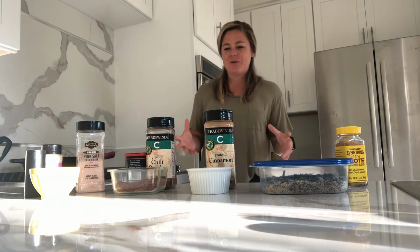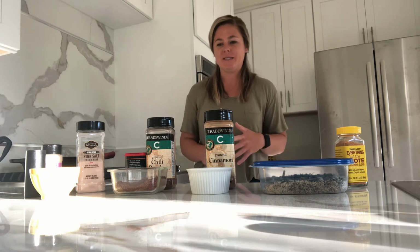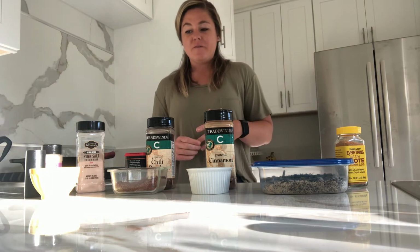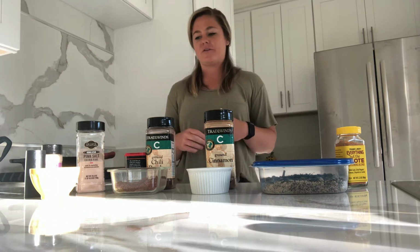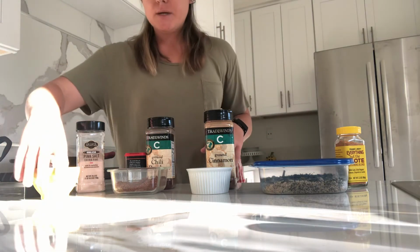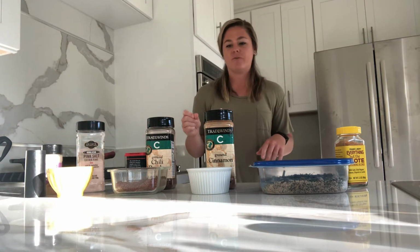Today I'm going to take you through some of the spice mixes that I use in my everyday cooking routines. They vary based on how I'm feeling or what I'm cooking, but I think that they're delicious, and having them mixed up like this makes it super easy just to grab and sprinkle on top of whatever you're cooking.